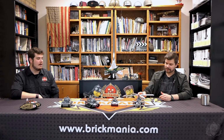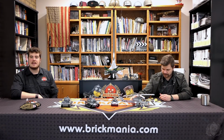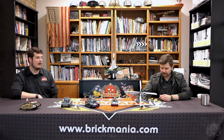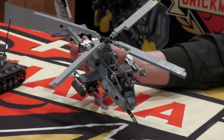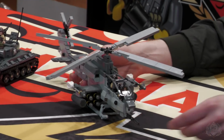So moving on from there, we jump way up into the modern era with the Viper, which is another popular helicopter that's been gone. It's like the Pave Low, or the Pave Hawk. Pave Low too, I suppose. But where has it been? We want it back, so we're going to bring them back. I love the Viper.